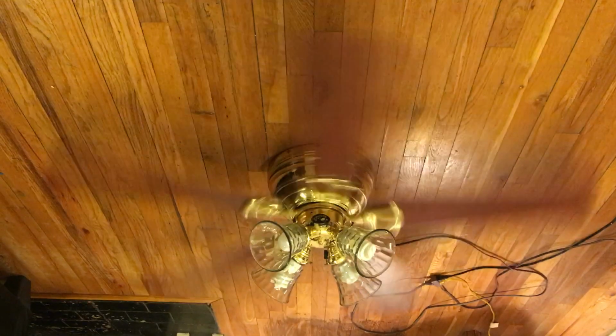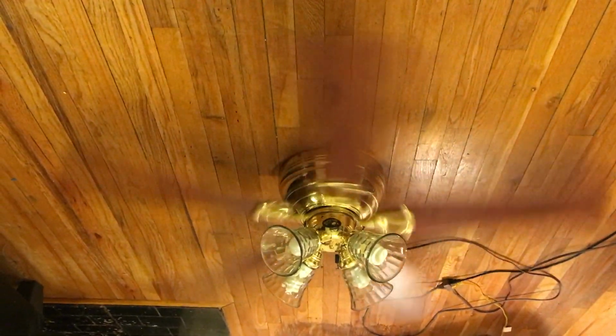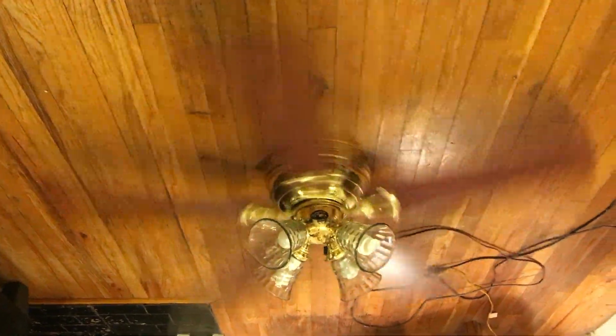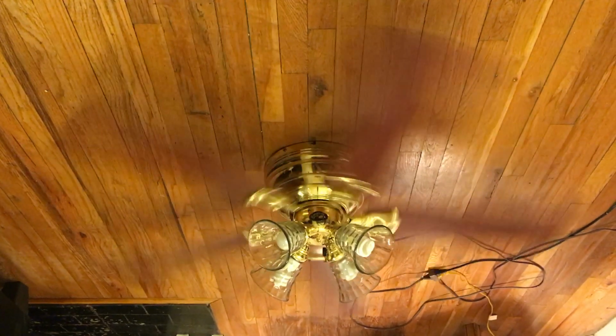This fan wasn't cheap, as cheaply made as it is. I mean, it's not the cheapest fan out there, but it's not the best either. I just wish it was a better quality fan. That would be really nice, considering how it moves a great amount of air.